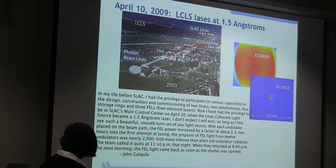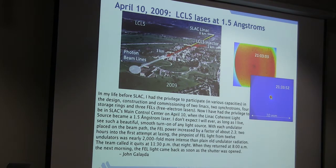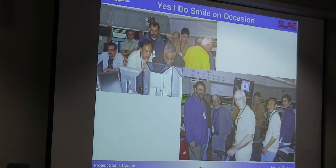The team called it quits at 11 p.m. that night, and when they returned at 8 a.m. the next morning, the FEL light came back as soon as the shutter was open. And so you can see the difference before it was lasing, when they put in enough undulators. I mean, he was very excited, and so he shows, he even smiles sometimes.